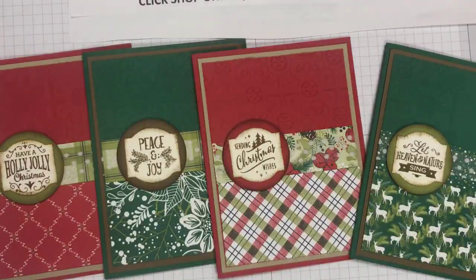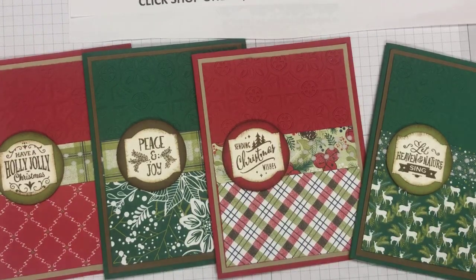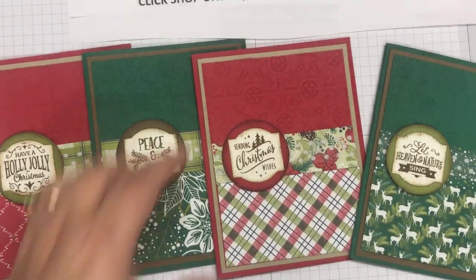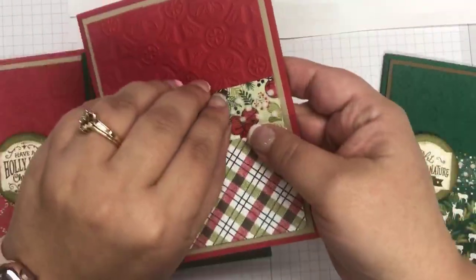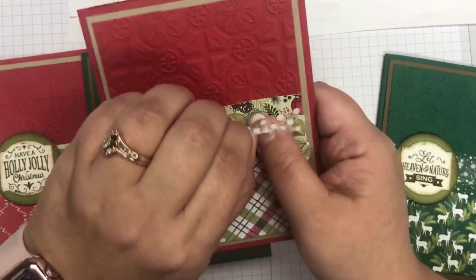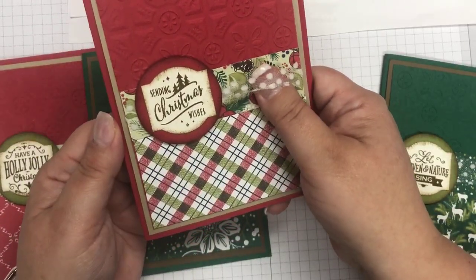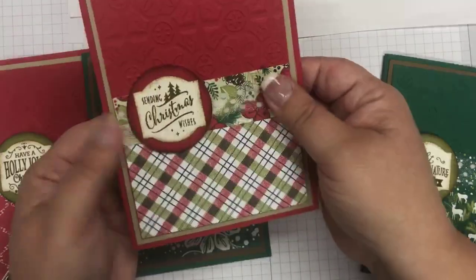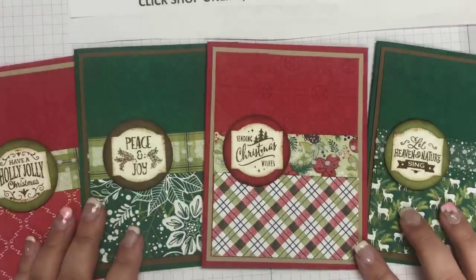And the main colors of cardstock that I used are Real Red and Early Espresso. And each one of these cards, I'm not sure if you can see, has the pretty Very Vanilla tulle ribbon added. Let me make sure I can pull that up so you guys can see that. It just adds a little bit of pizzazz, and it's added to every single card just to give it a little bit of dimension. And look how beautiful they are.